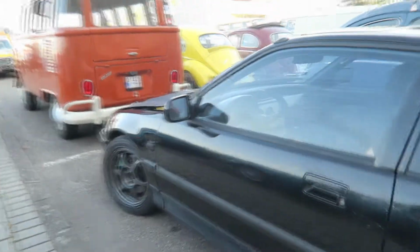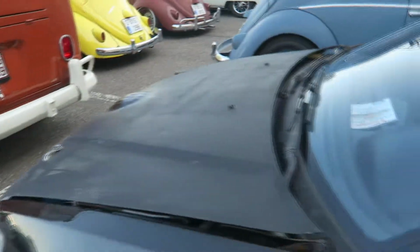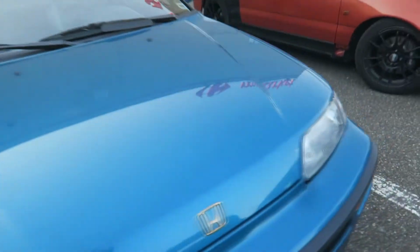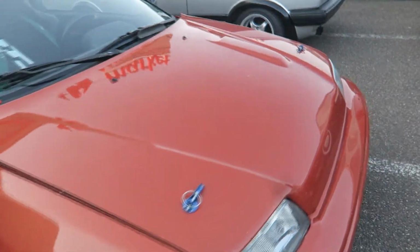So there's three of these CRXs. I don't know what happened to this one. Good, but you know, probably like a turbo clearance or something. I don't know. This one's just stock, kind of clean. This one has been riced out as well.